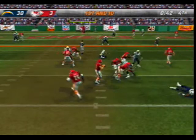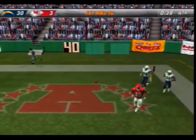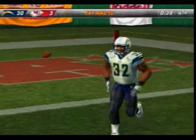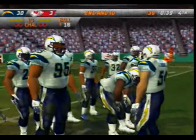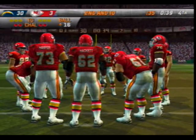They're coming with the blitz. Soft lob to the end zone. Ooh, nearly picked off. Dropped in the end zone, so the offense still has possession. And that's the last thing you want as a defender, to have the ball go right through your hands in the end zone.